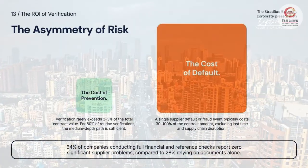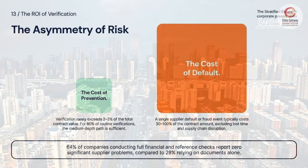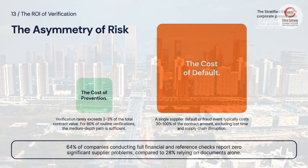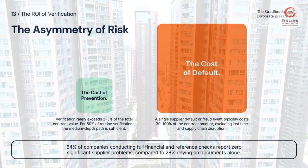It all really comes down to the asymmetry of risk. The cost of a supplier default can easily wipe out 30 to 100% of your total contract amount. In stark contrast, the cost of preventing that disaster rarely exceeds 2 to 3% of the contract value. The return on investment is just immense. In fact, 64% of companies that conduct full checks report 0 significant supplier problems.